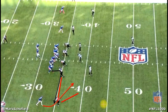A lot of times quarterbacks are taught when they throw this route concept and they see zone coverage, your entire read is this guy right here. If he somehow stays on the slant route, you throw the flat. If he does a good job and squats, then you're throwing that slant into that little area right here, in that soft area between these two zones.